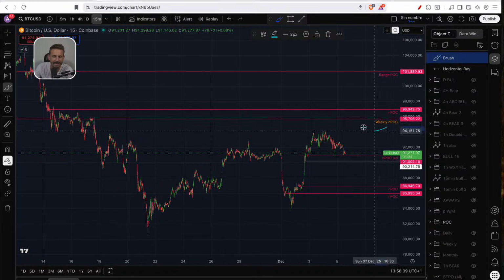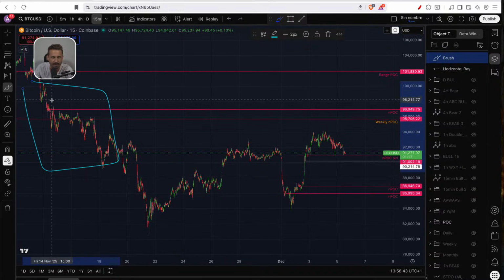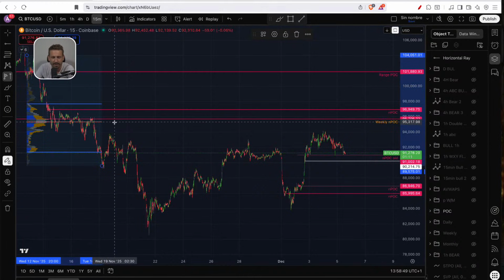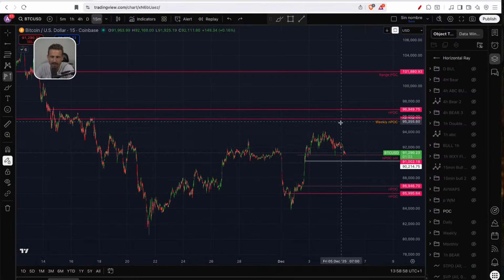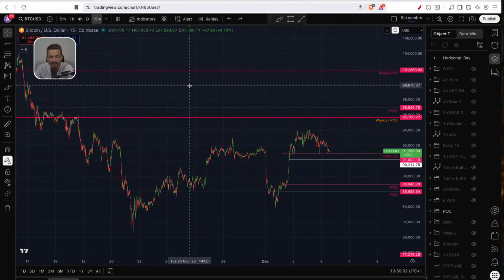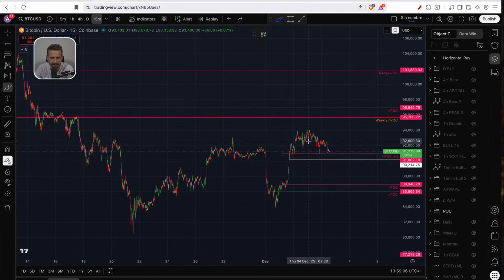95.7k is a weekly naked point of control. That's a big range. We've got a big zone here from 2 weeks ago. There's an extreme high volume node. This very high volume node is sitting at the 95 point, give or take, right now. Yeah, it's slightly higher, the highest one, 95.7. And that area is muy interesante.